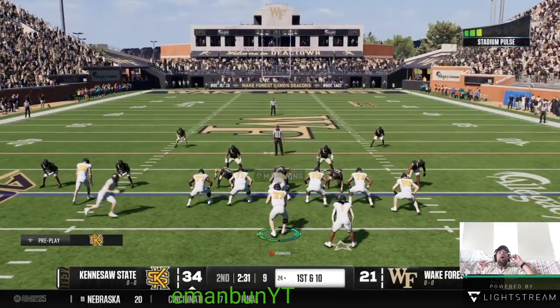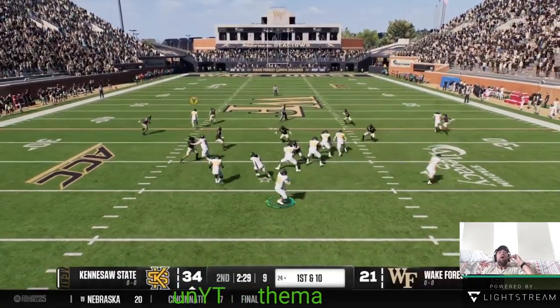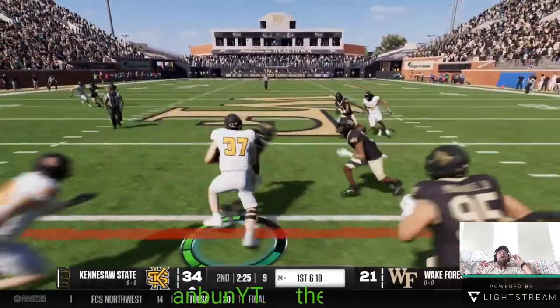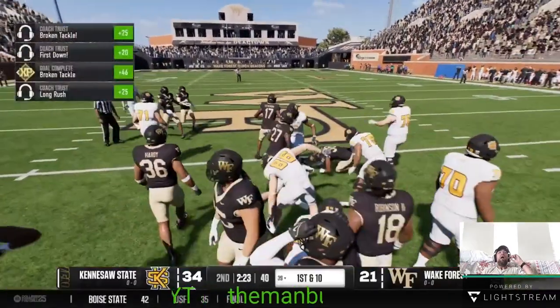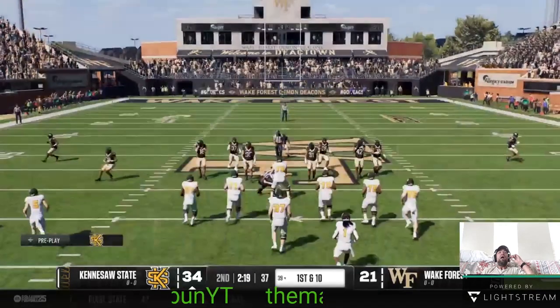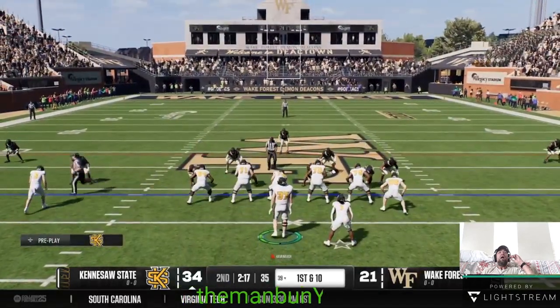Fast motion from the offense. Off play action on first down. He's going to take off. Obliterates him, still on the move. He's brought down, but not before they pick up the big first down.